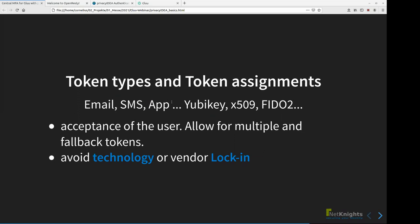For example, we have a Four Eyes token. If you want to launch missiles or, I don't know, secure something very special, you can virtually configure that several users have to come together with their second factors, and only if they come together, they will be able to log in as this very account. So some small side effects.